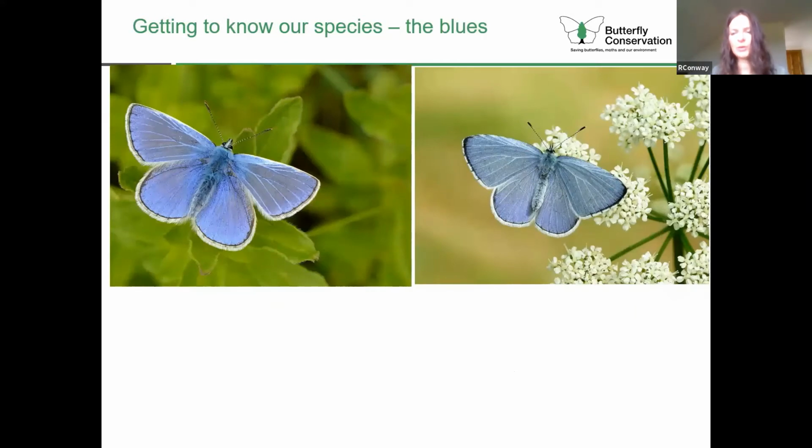Okay, so moving on to the blues. You can see that these 2 butterflies look very similar at first glance. I'll give you a second to think about our 2 blues. Well, we've got 3, but I'll talk about the other one later. So here we have the common blue, and here we have the holly blue.